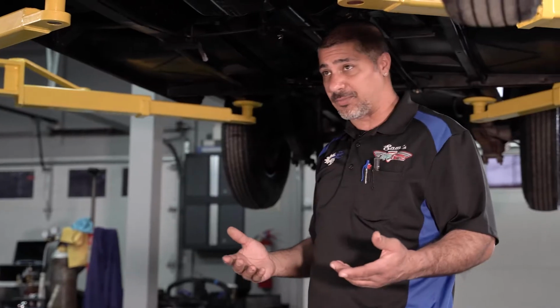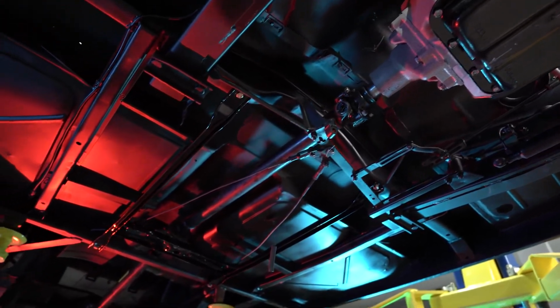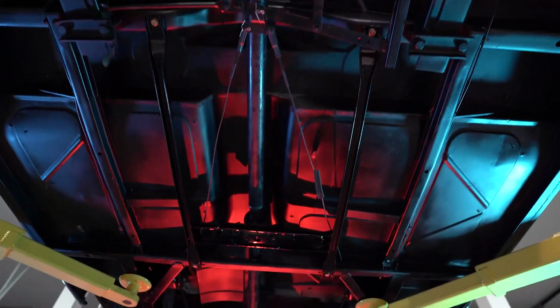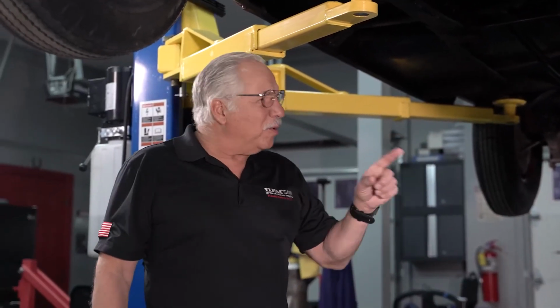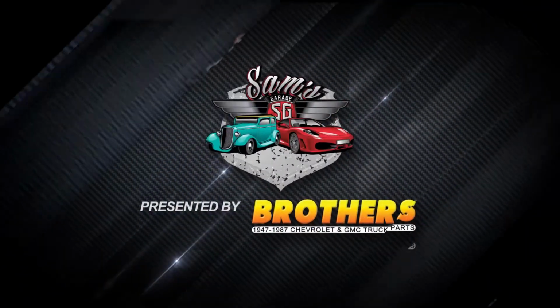Now, anytime you guys are doing a project like this, you always want to do some beautification. If you notice, we powder coated the bell housing cover, we powder coated the cross member and this cross member. When you're doing something like this and you've got such nice things going on, powder coating gives you longevity and it looks good for a long, long time. It looks fantastic. Mike did a wonderful job. What was the name of his company again? Lewis Rod and Customs. That sounds great. He did a wonderful job.